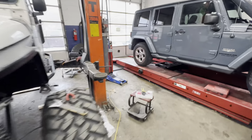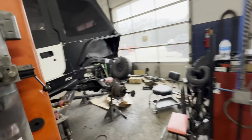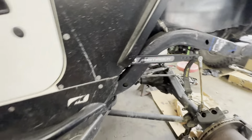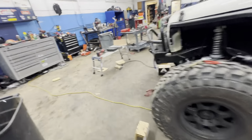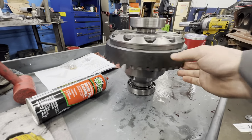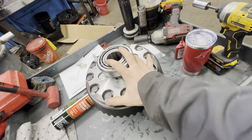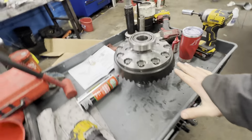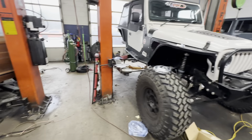I got the ARB air compressor. I got the solenoids. I got a switch panel right there. And I got the ARB back there with the solenoids and stuff. So messing with that. And now we're putting in the lockers. We're just messing with the rear right now because the front I'm still waiting on something, but we're about to throw this honking bastard in there. Yeah. That is huge. That is absolutely massive. Sterling 10.5. If you break it, good luck. Anyways, so I've been screwing with that.